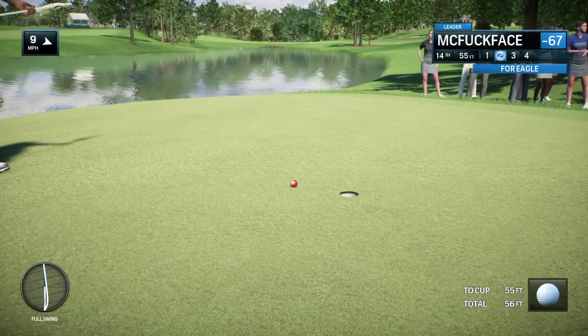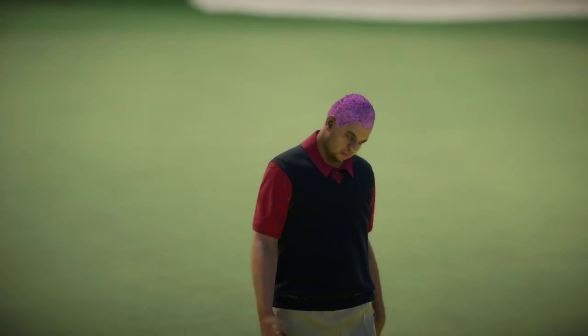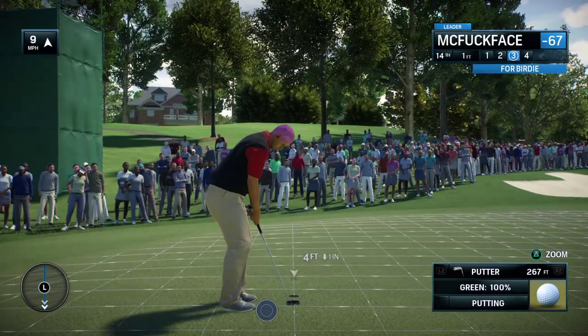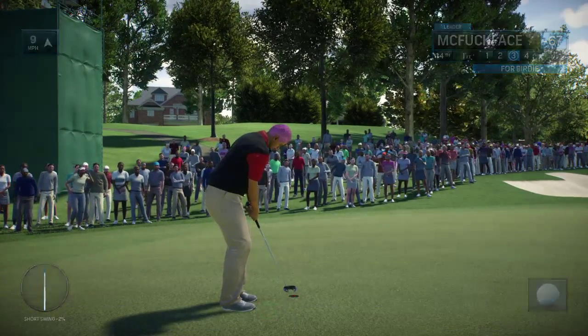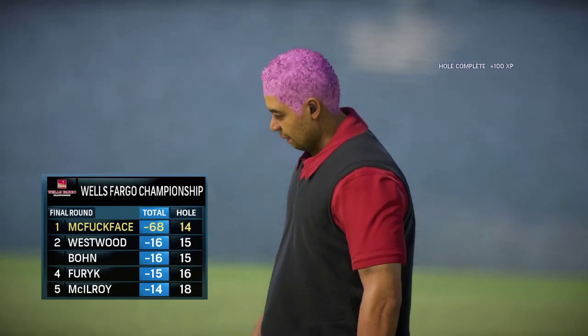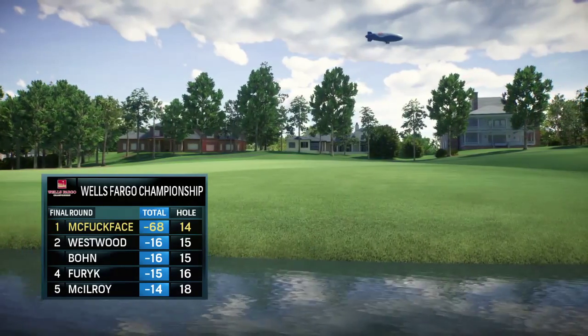Gosh, that hurts. Well, that's not the way you wanted to start out the back side here. Yeah, you can't afford that from inside 10 feet. You feel like you have to make those, and they really sting when they miss. Continues to amaze, yet another birdie, and what a day it's been.